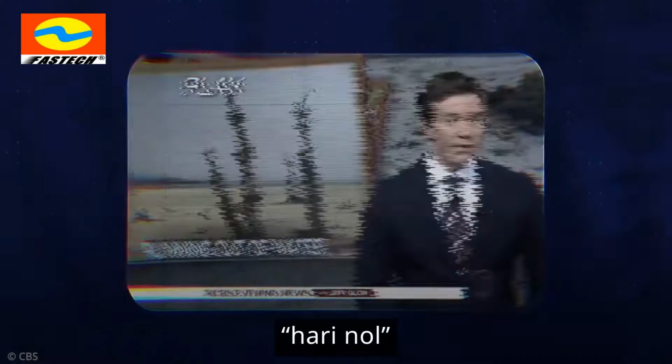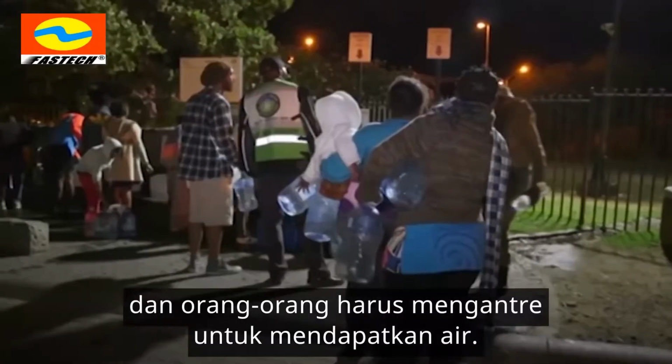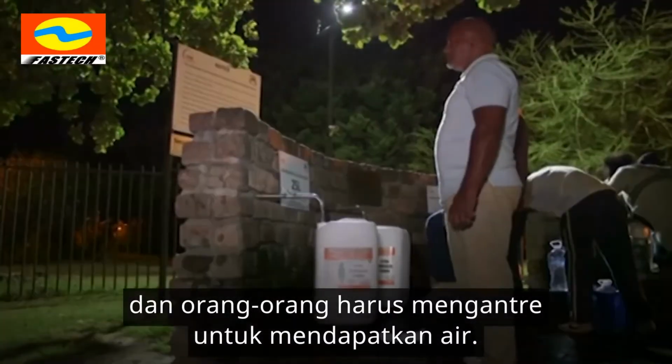Day zero is fast approaching. Shorthand for the day the taps run dry. And people would have to queue to get their water rations.